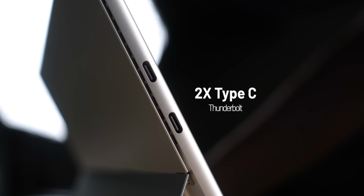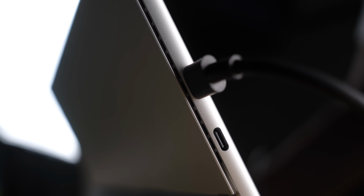You get 2 Type-C Thunderbolt ports. There's a proprietary Surface charging port, but I used the Type-C port to charge it and it worked really well. The only missed part was the headphone jack. Like, I use IEMs on my laptop, but I was forced to use TWS here.